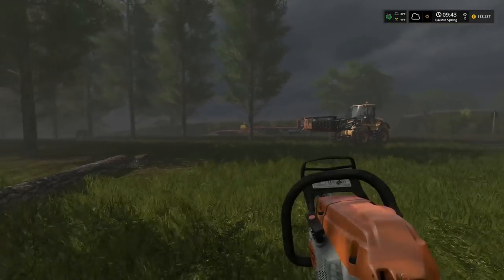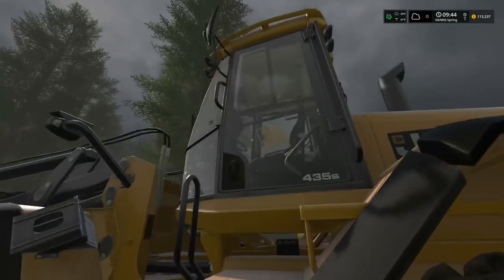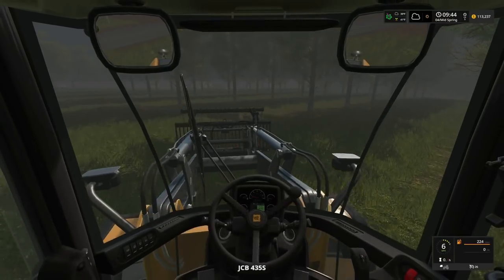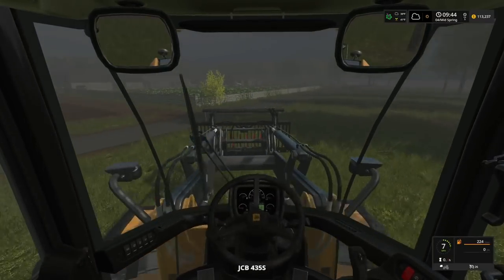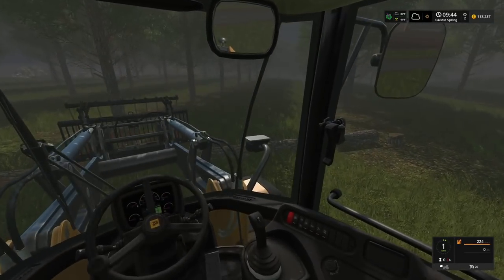Okie dokie, then that looks pretty good. Let's just try that there and see how it sits on that flatbed. I don't have a logging trailer, so I'm just kind of going with this thing. It's the only thing I could think of right off the top of my head.